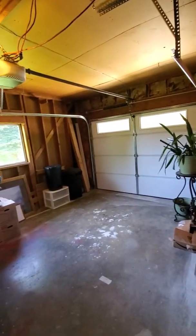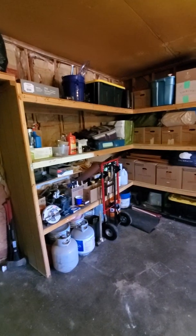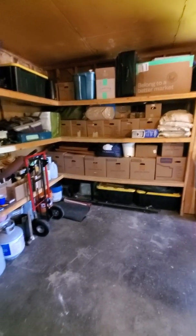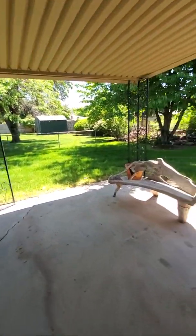So garage, pretty basic single car garage. There's a little room for storage in here. You can see it's got some shelves built in, but if you had a big car in here and the shelving, there would not be space for much else. So pretty tight garage, but let's see. This is the only access to the backyard, by the way. You have to go through the garage to get to the backyard, and you come out onto this patio.